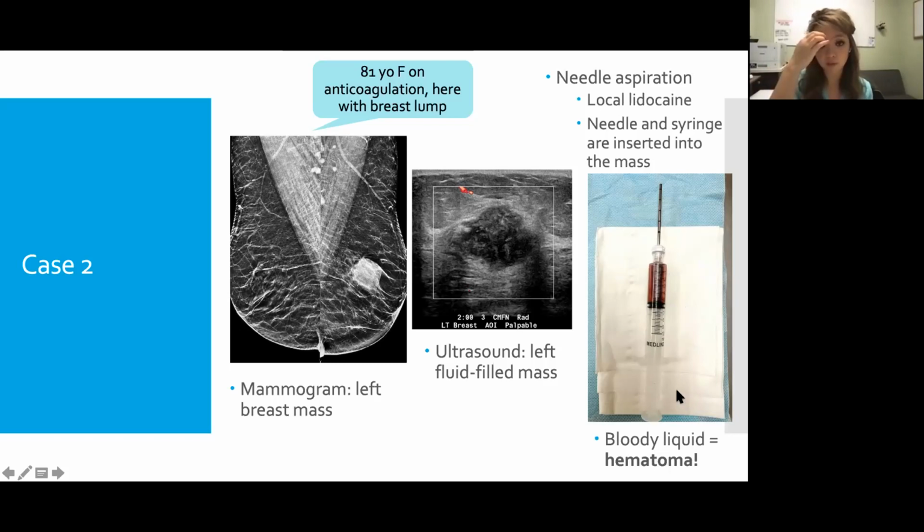This is a collection of blood that formed in this patient's breast, likely because she was on blood thinners. She may have had some sort of what we call micro trauma. Maybe she accidentally slept on her breast wrong. Maybe she hit herself by accident, something small that usually does not cause this problem in the typical person without anticoagulation. But one of the side effects, or one of the things you have to look out for when you're on anticoagulation, is forming these hematomas from microtrauma.